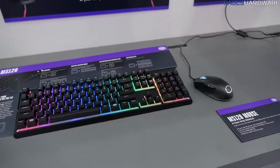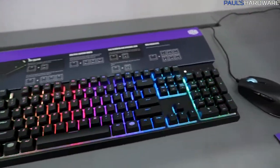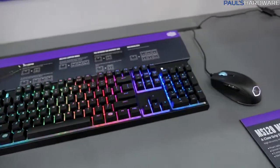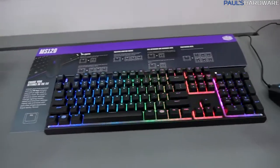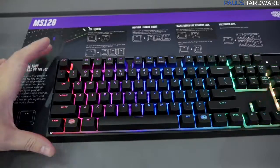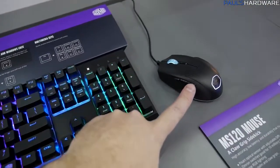Now, if you guys are familiar with the Cooler Master Devastator combo, that's a mouse and a keyboard that you can get for really inexpensive, like 40 bucks, sometimes even 30 bucks on sale. A really nice setup for an entry-level gamer. Now, if you want to step up to something a little bit closer to a full mechanical keyboard experience, you can try the MS-120, which is the Master Set 120, which is this keyboard, and it also comes with this mouse over here.